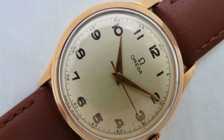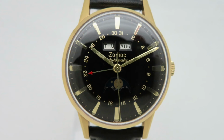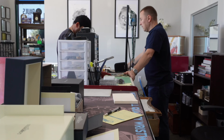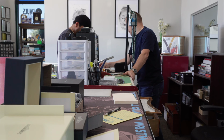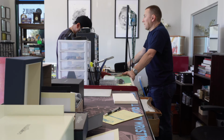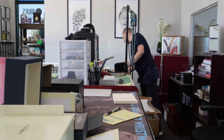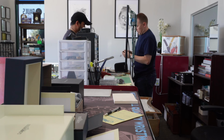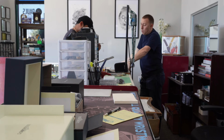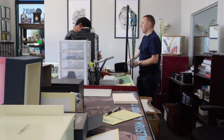This one's solid gold, manual wind. And the Zodiac is automatic. It's a pretty big size for a vintage watch. Yeah. It's a 1944. This one is in 14 karat solid gold, manual wind also. So it's around 1940s. Small watch, but that was a men's watch at that time. That one's 4,000.